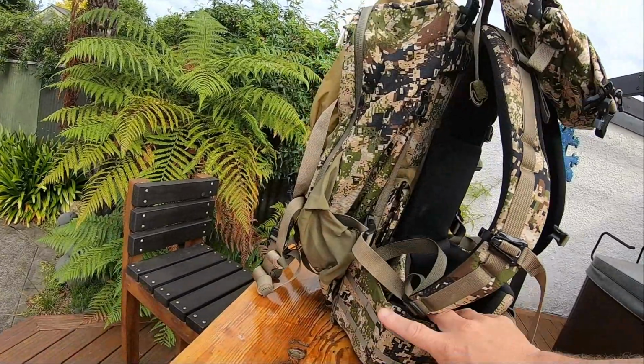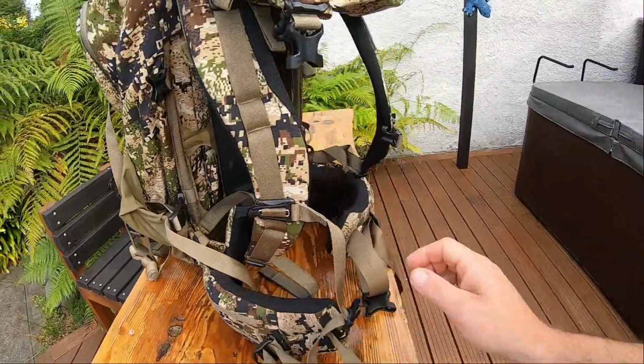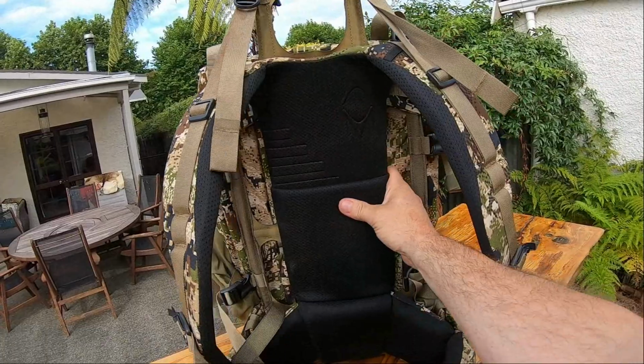So yeah, it's got good thick waistbands, which is good. A fair bit of padding at the back.